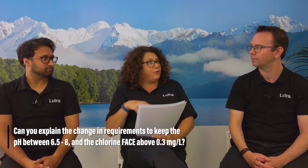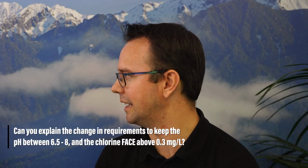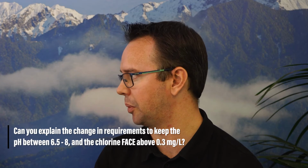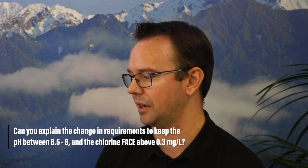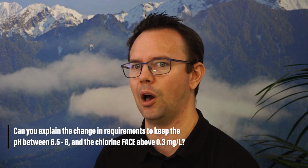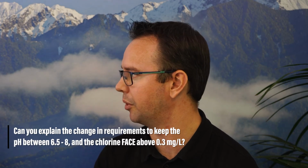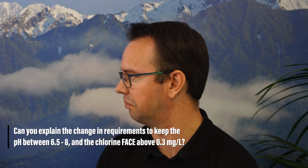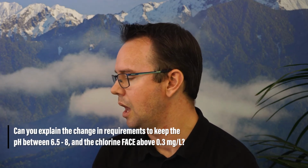How about the requirement to keep the pH between 6.5 and 8 and the chlorine above 0.3? So the chlorine requirement right now is that you must be more than 0.2, as everyone knows who deals with it. So that's been changed to 0.3. So most people already have that. 0.2 is quite low anyway. So in terms of what you have in your system, most people will be already able to meet that. And if you're not, then it means relatively simply increasing the dose to achieve a bit more residual.